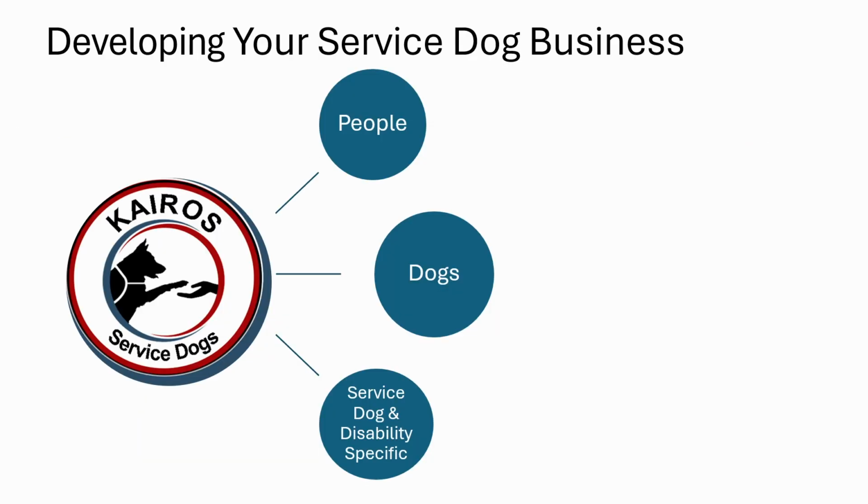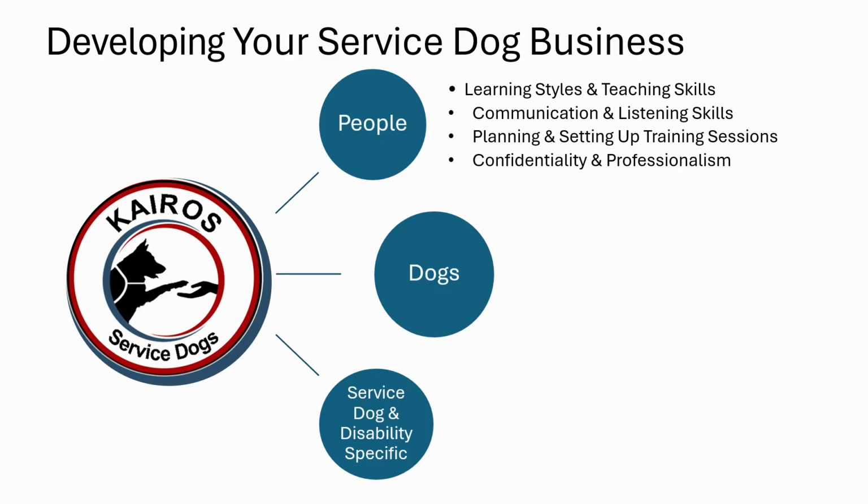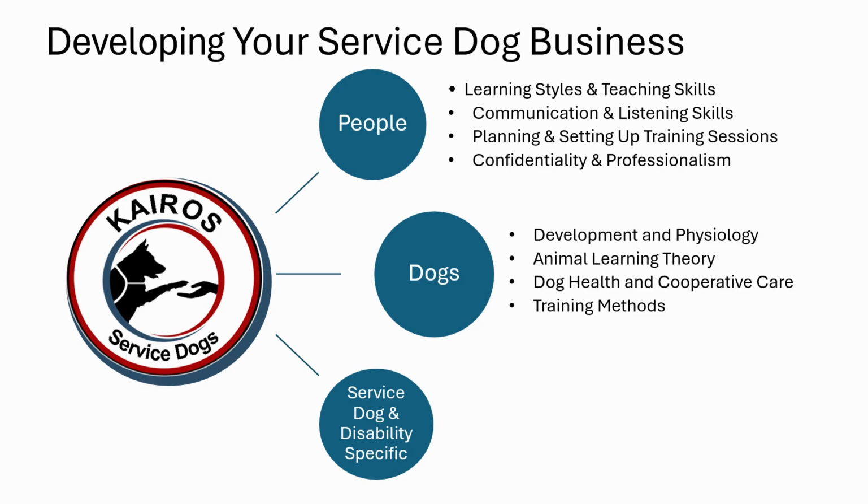Now I'd like to talk a little bit about Atlas's comprehensive curriculum. The Academy is structured into three main groups: people, dogs, and service dog and disability specifics. The People's module focuses on how to successfully work with clients with disabilities, about active listening, empathy, sympathy, how to present learning materials for different learning styles, and how to be professional are a few examples.